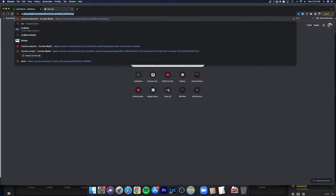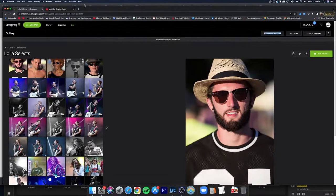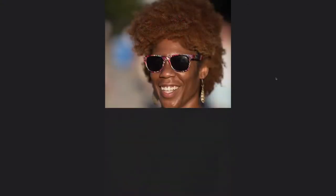I just have to open the studio app so I can see what people are commenting. Is there a slideshow option? Here we go. But now I can't see the comments, so that's the problem. So let me see if I can do it in the actual YouTube app on my phone. But these are some selects. I did some crowd work. I'm probably a much better photographer at this point.